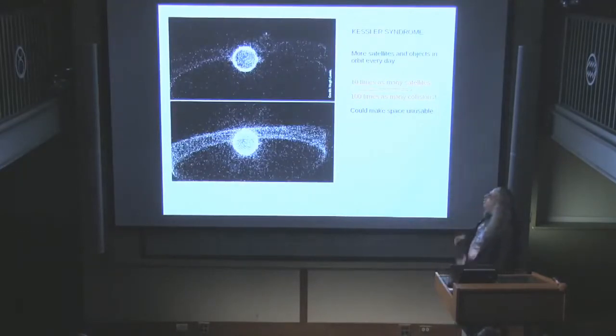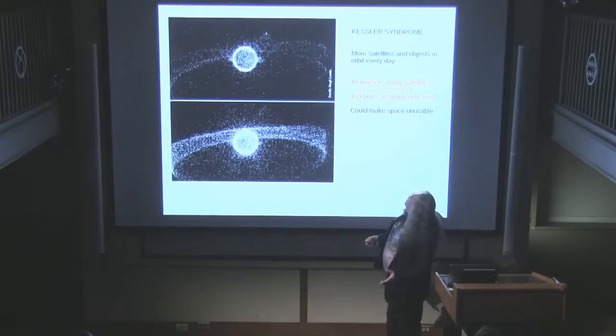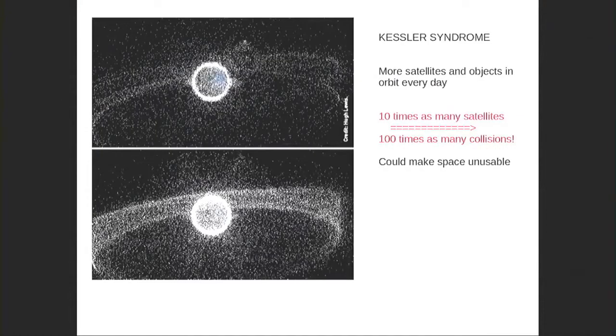And so the worry is that as the amount of junk is increasing rapidly, we get this n-squared problem: 10 times as many satellites, 100 times as many collisions. And we could enter a chain reaction known as the Kessler syndrome, where all the satellites in space hit each other rapidly, and instead of having a space program, you end up with Saturn's rings made of aluminum. And you're unable to use outer space for the next 100 years or something. So we really would like to avoid that.